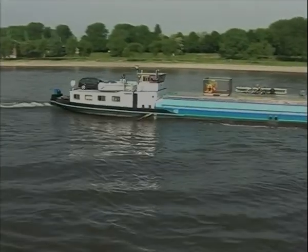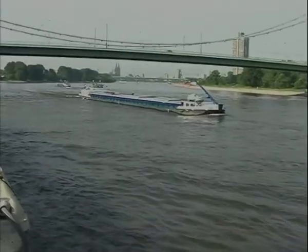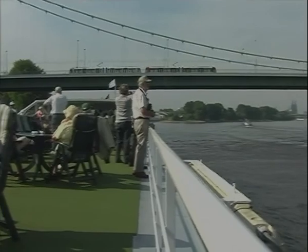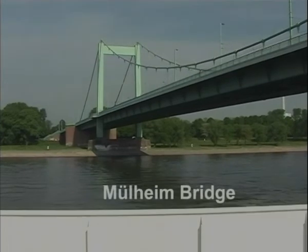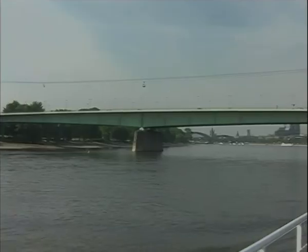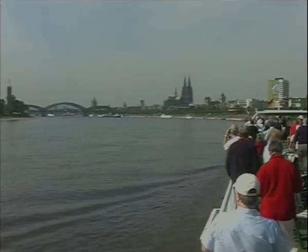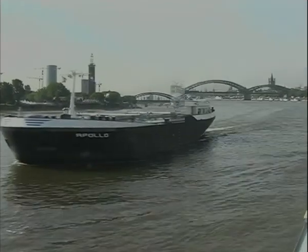See the playpen in front of the wheelhouse? This ship's run by a family with children. The twin spires of Cologne's cathedral are now on the skyline below the bridge. Tankers don't come larger than this on the Rhine.